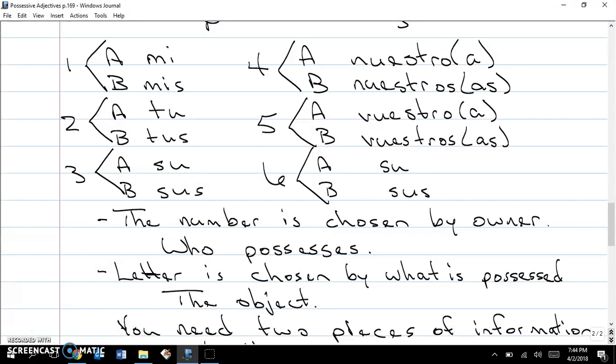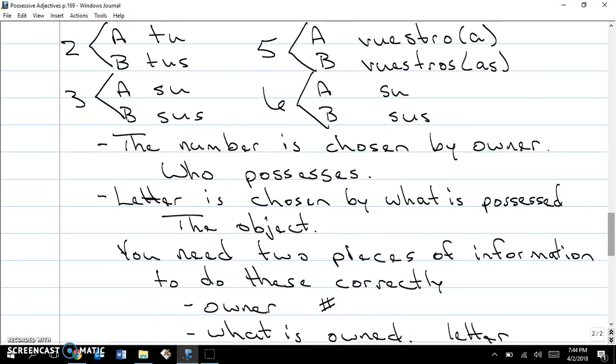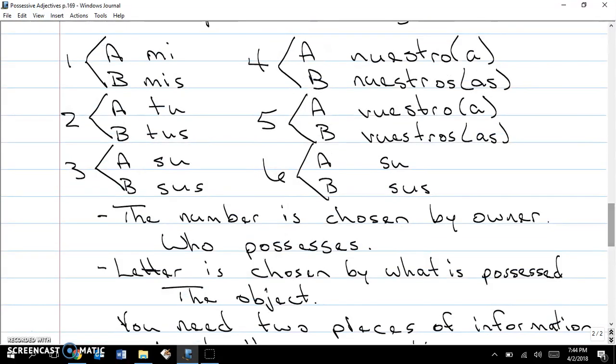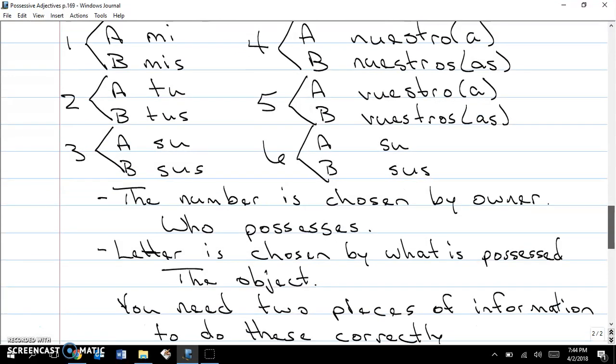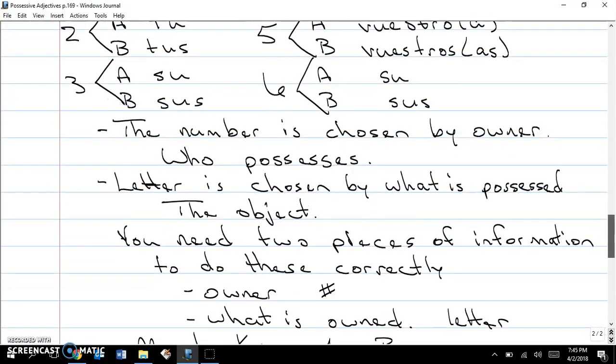Okay? Now, notice I have numbers and letters. You need two pieces of information to do these correctly. You need the owner and you need the object, or what is owned. The owner is done by the number. So the number is chosen by the owner. If I own something, we use one of the two possessive adjectives by number 1. If they own something, one of the two possessive adjectives by number 6. If we own something, one of the possessive adjectives by number 4. And I'll show you a breakdown. So once again, the number is chosen by the owner who possesses something. The letter is chosen by what is possessed, the object.